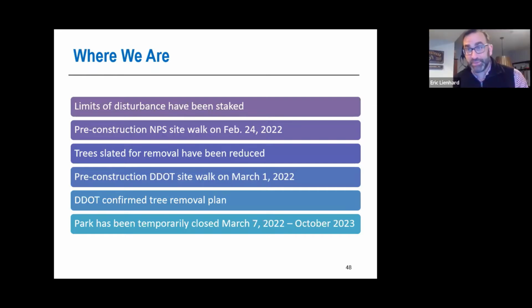My presentation's almost over. So as most people know, the park is temporarily closed from March 7th through October 2023. I think the sign says October 3rd. Those signs just went up this week.